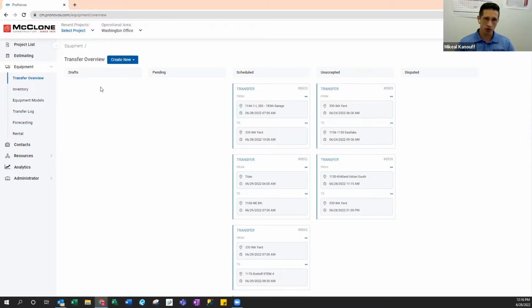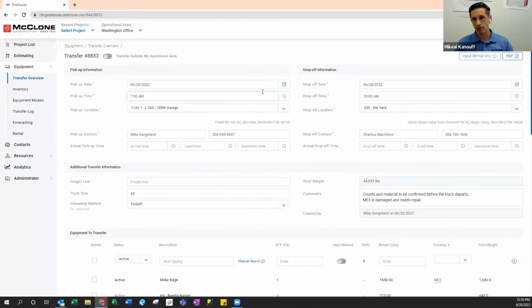We'll send it to the controller, and it will go into the pending column once you end up sending it in. That means that there's a request hanging out there, but the controller hasn't scheduled the truck. Trucking has been harder to get, so you don't always get the time slot that you need, but the controller works with the superintendent to schedule the truck. Once it's scheduled, then the controller marks it as so, and it goes into the scheduled column. And I'll jump into a quick transfer to show what that looks like.